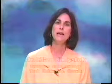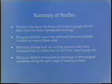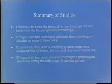These studies have examined several of the components of reading. How do children develop the constituent abilities needed for literacy, for independent reading? What these studies have shown is that knowing the forms, knowledge of the letters, is not in itself sufficient for reading. Children need to come to understand these forms as symbols. We also saw that bilingual children were more advanced than the monolingual children on some of these tasks.